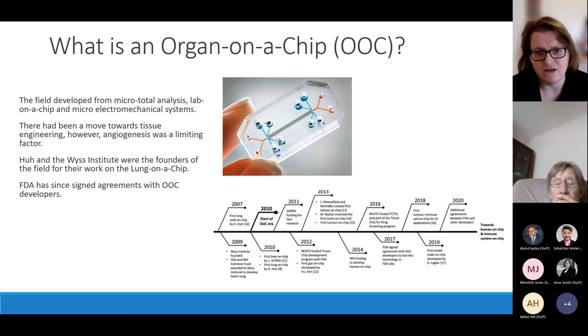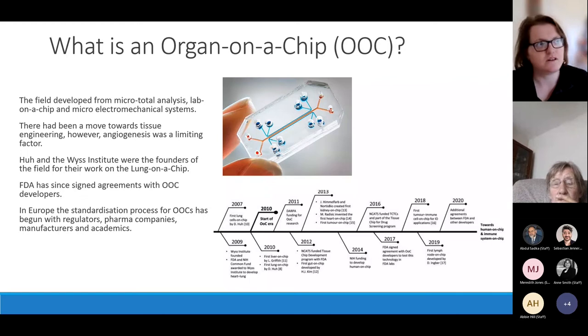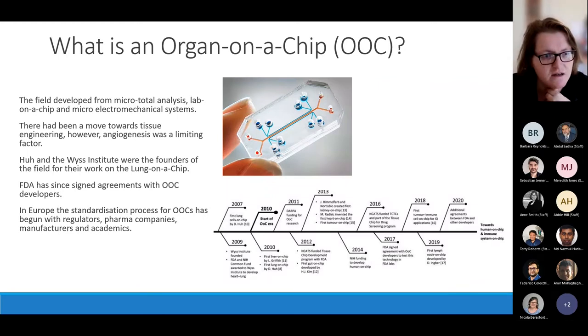And since then, other researchers have gone on to see whether or not they can put different tissues on different chips. So things like liver on a chip, heart on a chip, tumours on chips. And in Europe, last year I attended a meeting with European partners, and it was looking at standardization process for organ on a chip. So that's with regulators, pharma companies, manufacturers and academics, all coming together and working together.